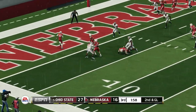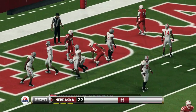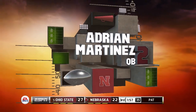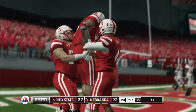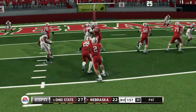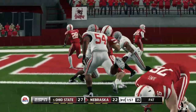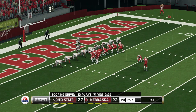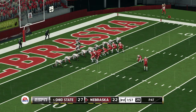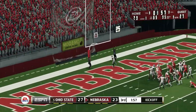Big opening. Touchdown, Cornhuskers. Well, a quarterback just showed us he can beat you with his feet as well as his arm. And what a dangerous weapon this guy is. He makes the PAT.